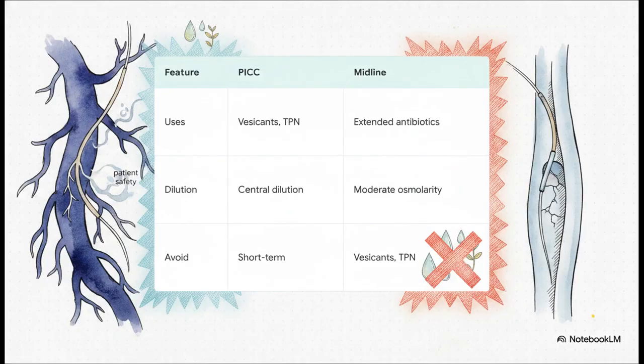When comparing the two, the distinction between a PICC and a midline is huge for patient safety. A PICC ends in the central circulation, giving you high blood flow to dilute harsh vesicants or TPN. A midline is peripheral, so no central dilution. You absolutely cannot use a midline for vesicants or TPN. Nailing this difference ensures you're working safely within your scope and preserving the patient's vessels.